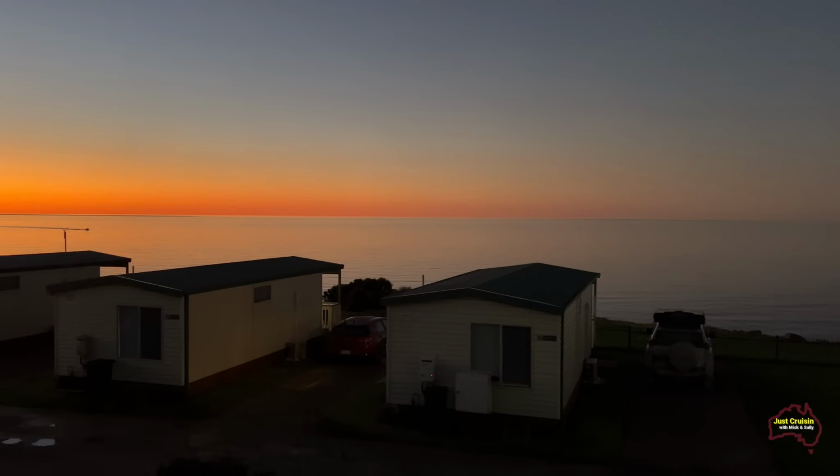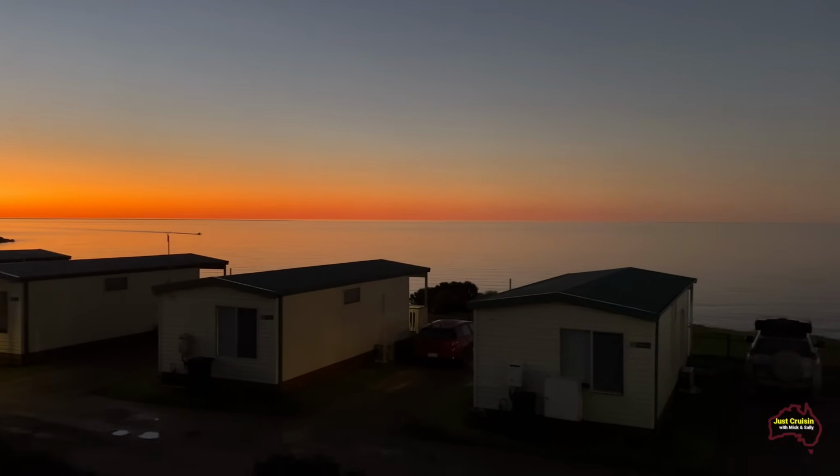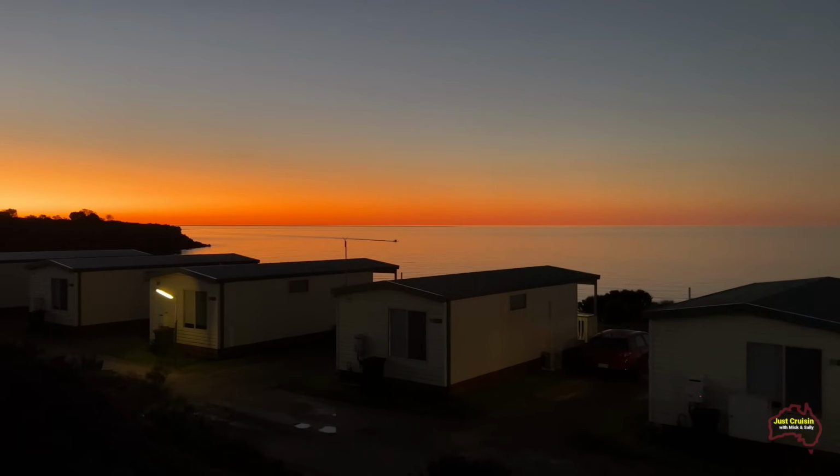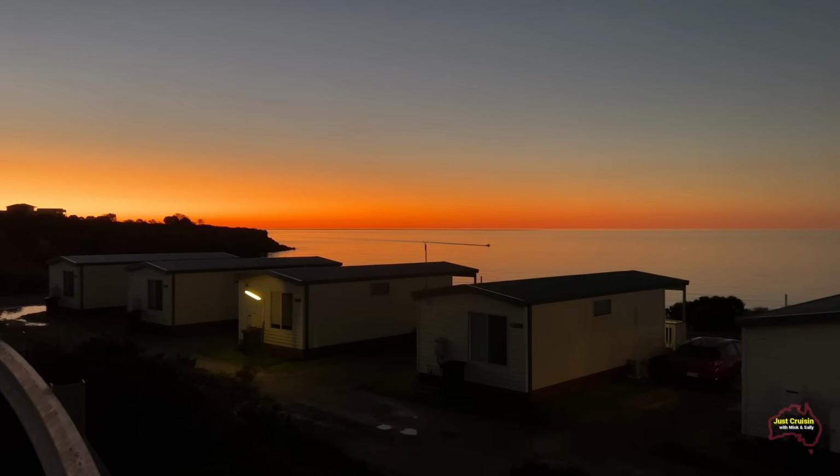I took a quick walk in the cold, and it was cold that night, up onto the top section above the cabins and looked out towards the west, and this is what I came up with, and I thought, well, that was well worth putting up with the cold.